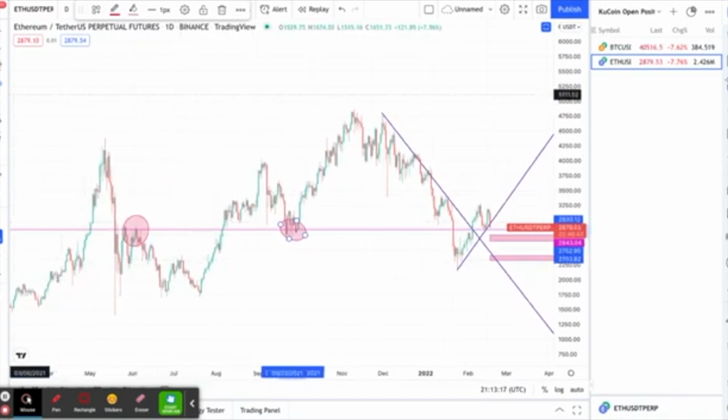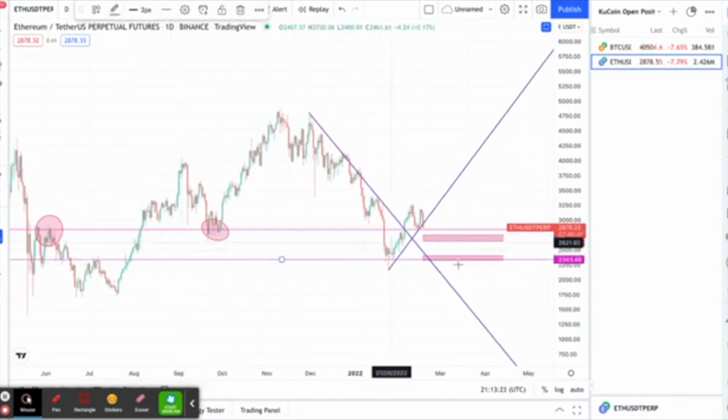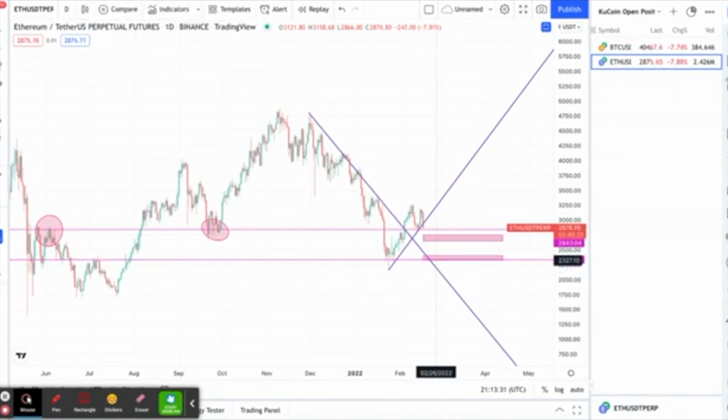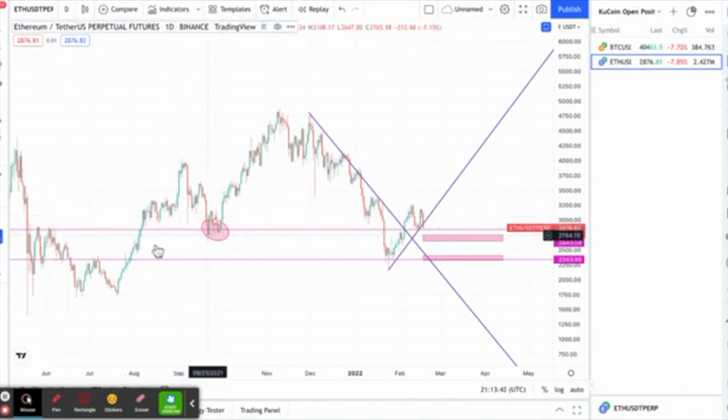The second zone that I'm watching is the one down at the bottom. This zone of about 24 to 23, that's going to be my second zone that I'm watching. And again, what I'm going to do is get rid of these areas.